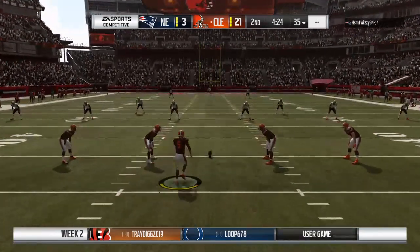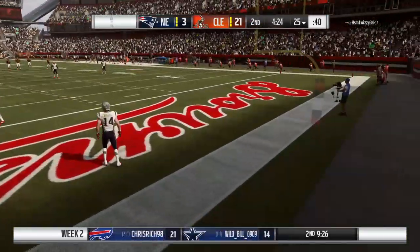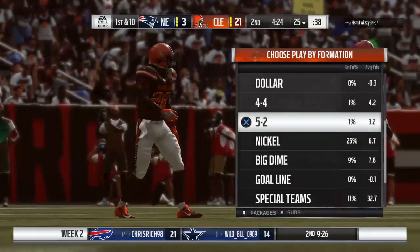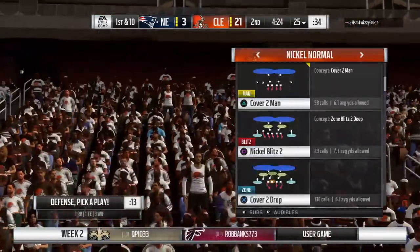Gonzalez now to kick this one away. And that'll carry over the back line of the end zone for a touchback. The Patriot offense now set to come back out onto the field. And last time wasn't pretty. One play and an interception. We'll see if they can do better.